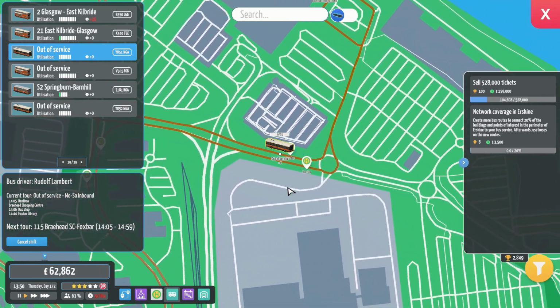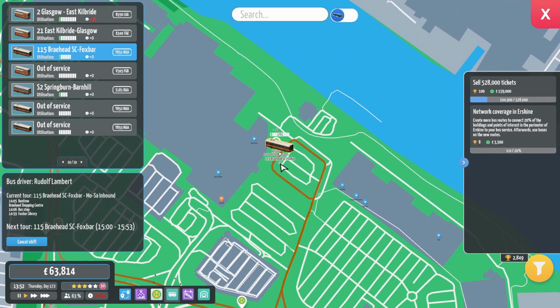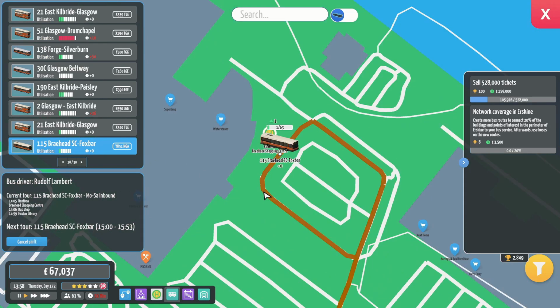And this is going to do a 115 to Foxbar. Very nice. So let's see how good it does. Let's see how well it does. Yeah, 1405. So let's just speed that through.